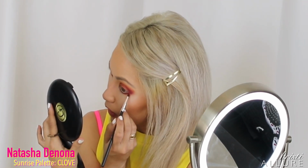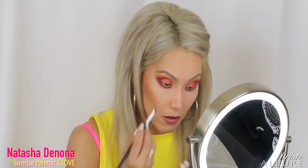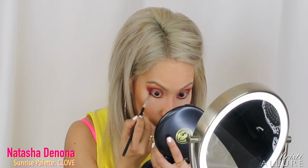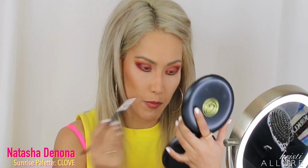Oh my goodness, you guys. Seriously? Now I'm gonna take that Clove color and take that right here at the corner, just to darken up that little section. I'm gonna do the same thing on this side, just a little bit, right on the corner. And remember, we're gonna clean up and all that, so just ignore all that.